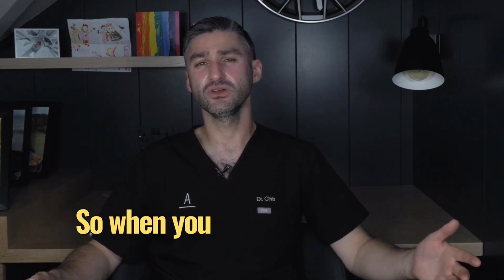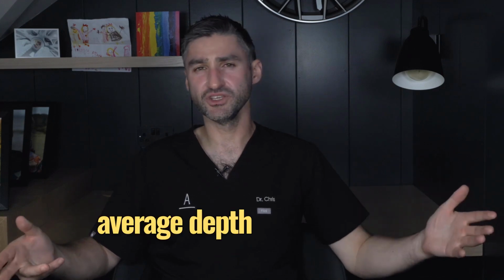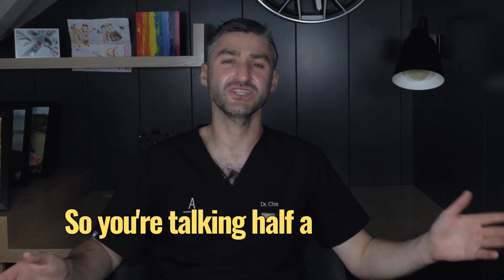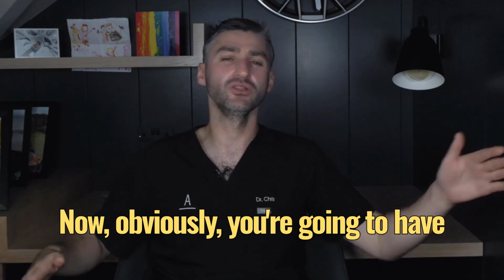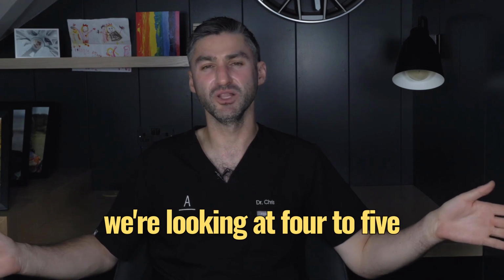So when you look at the study of this, the average depth is somewhere between 4 to 5 millimeters. So you're talking half a centimeter maximum in terms of distance between outermost skin and the periosteum. Now, obviously, you're going to have outliers either side of that where it might be slightly shorter, it might be slightly thicker. But on average, we're looking at 4 to 5 millimeters.